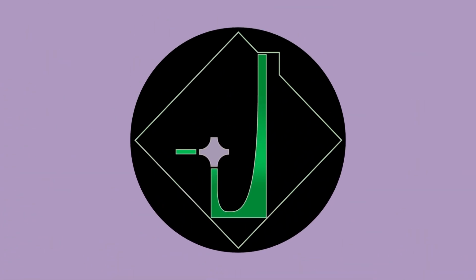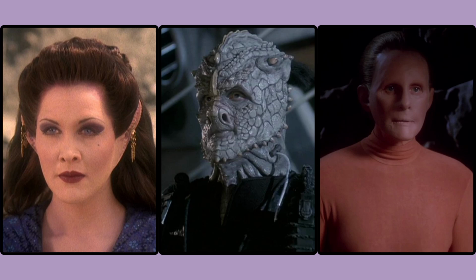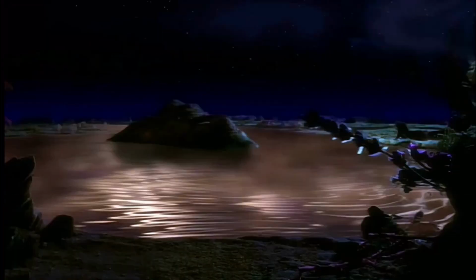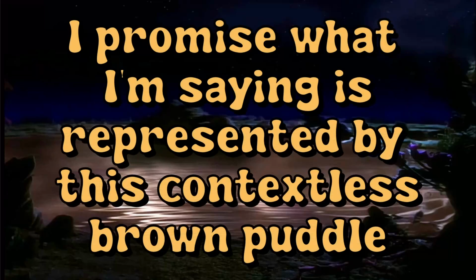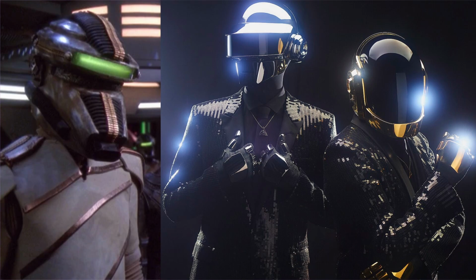Who's next? It's the Jem'Hadar, the Vorta, and the Changelings of the Dominion. I was going to include the Cardassians and Breen here, but honestly I feel like the Dominion already have enough going on, what with being dictatorial shapeshifters, without the inclusion of lizard space Nazis and Daft Punk wannabes, so I've put them on their own.